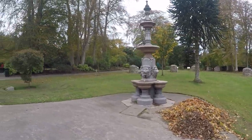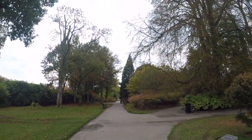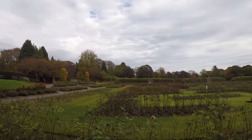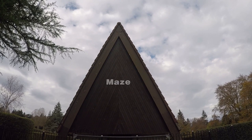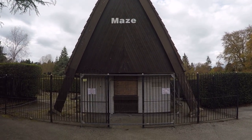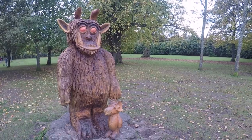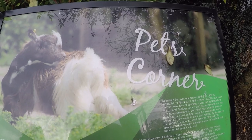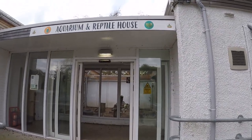There's a huge play area for the children, an 18-hole pitch and putt that's out the back of the park. And this park is also home to Scotland's oldest maze, which was opened in 1935, but is currently closed for repair. Across the park there's assorted planters, flowers, trees and sculptures. There's also a pet corner slash petting zoo and reptile house and aquarium.